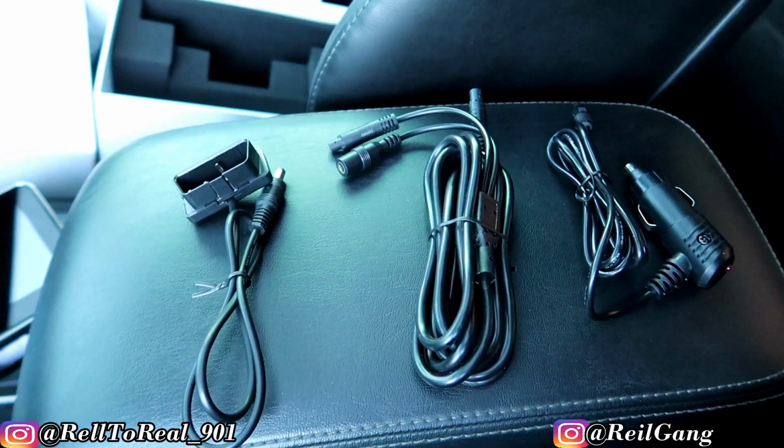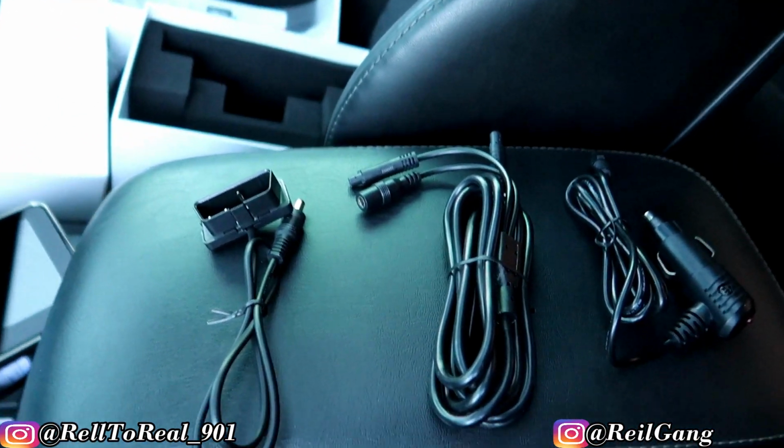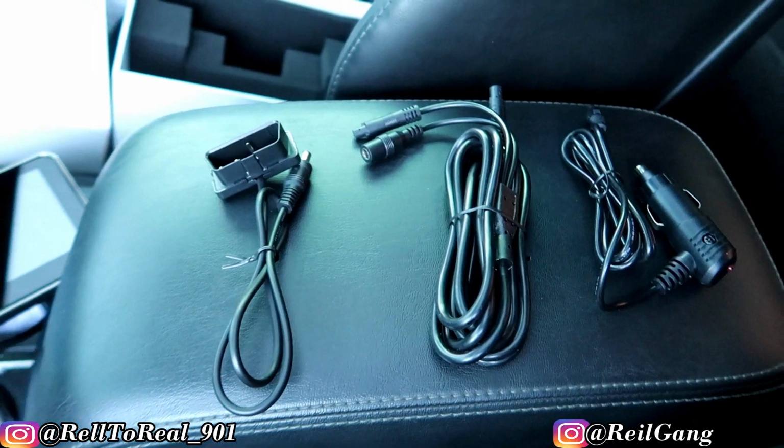So today we're not going to be hooking up the backup camera because I don't have the one with the backup camera. But if you want the one with the backup camera, you can also get it, or you can just come up here and we'll order everything for you.